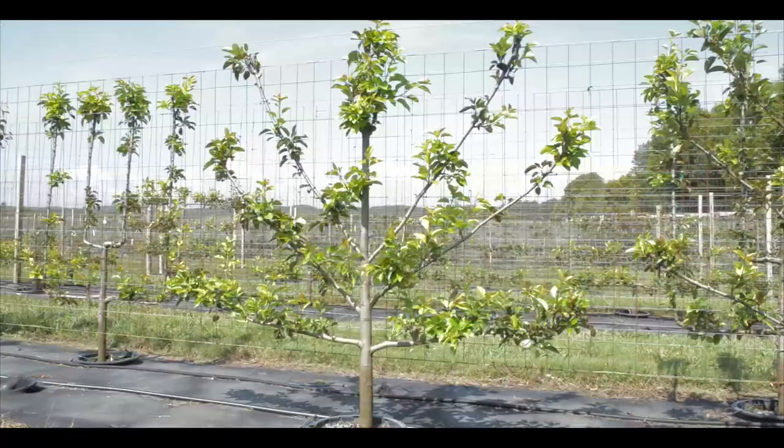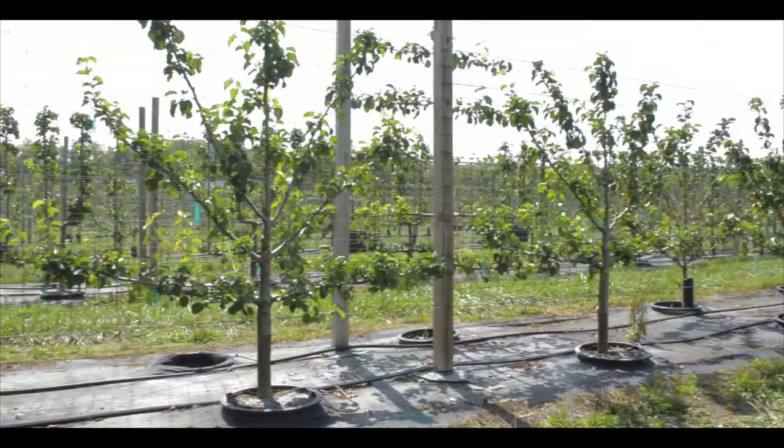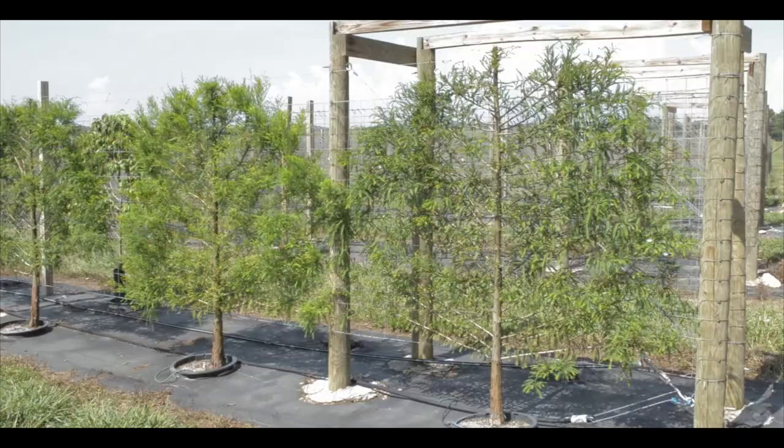The fan shape is also a unique espalier design. Branches are trained to protrude from a central thin trunk in a radial fan pattern. Many different plant species have been trained into this design at River Road Farms.